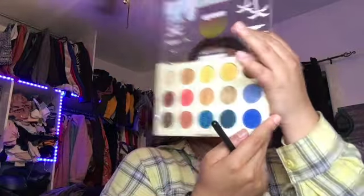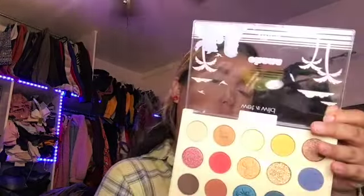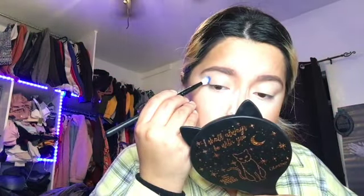So what we're gonna do first is I'm gonna dip into this palm tree shade. Let's see, which one is that one? It doesn't tell you. I think that's supposed to be Evil Koala. Okay, I think it's supposed to be Evil Koala, which is this blue shade right here. We're gonna dip into that. I'm taking it on a fluffy brush, and the fallout is a little bit on the palette, which is not too bad. I'm just gonna place it right here.